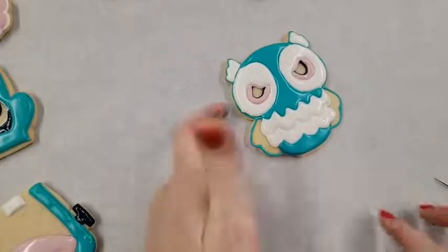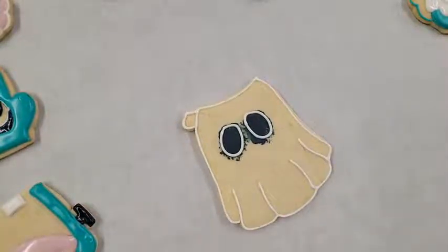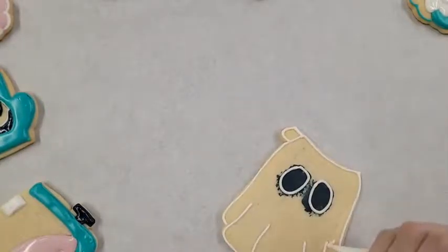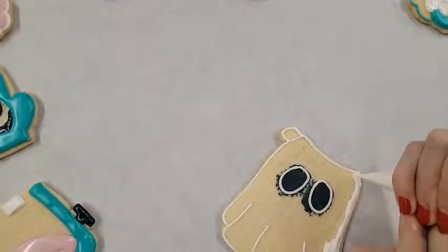All right, now let's do the ghost, because there's a lot of flooding here. You can cut your bag open if you want. Same thing though with the ghost, as with the brain, I'm going to try to follow these lines on the sides of them instead of trying to cover them up, because in that way you can get that detail. That's kind of fun.